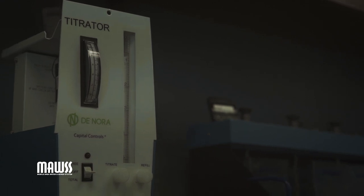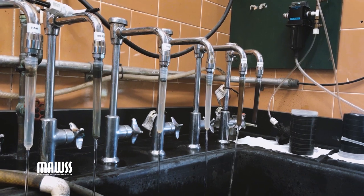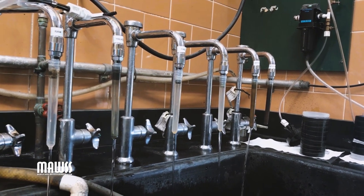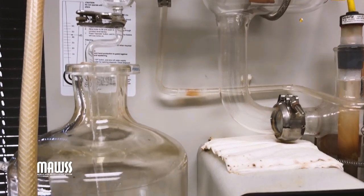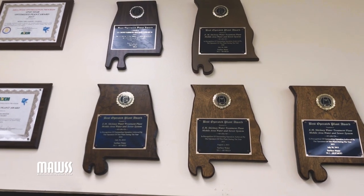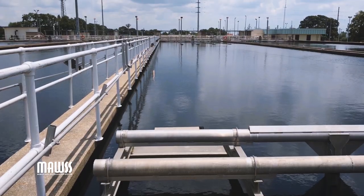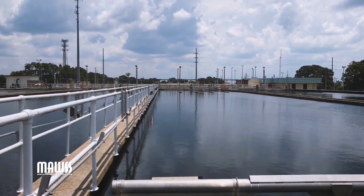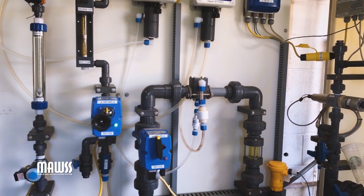Testing is consistent and thorough at MAWS. It is estimated that upon arrival, the water is tested every 15 minutes and continues right up to leaving for homes and businesses. MAWS does not consider federal or Alabama Department of Environmental Management standards a goal, but rather a given. A MAWS employee's target is always beyond governmental standards.